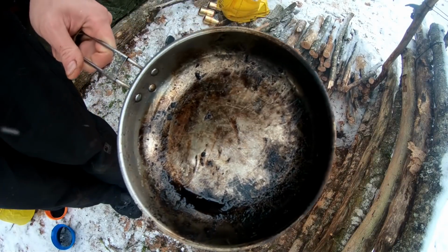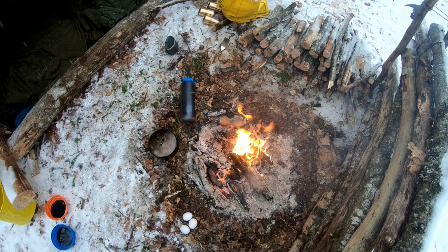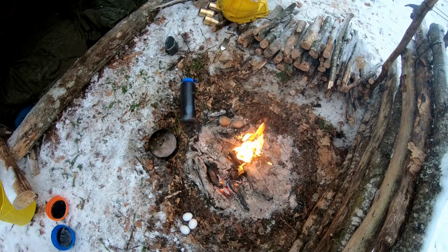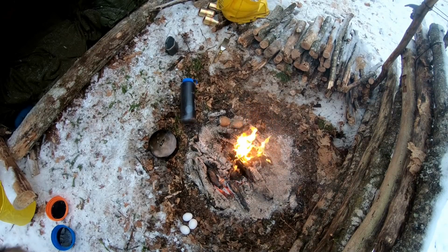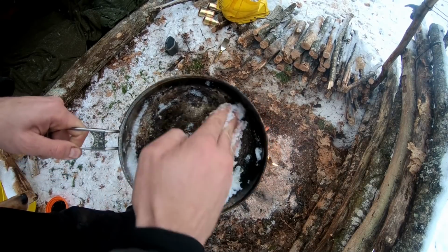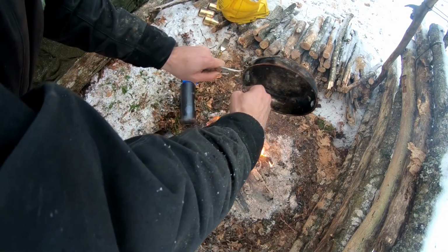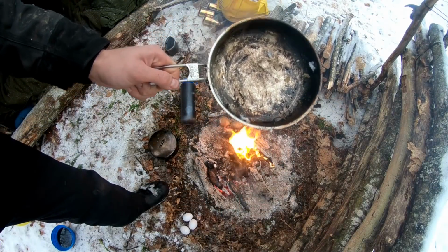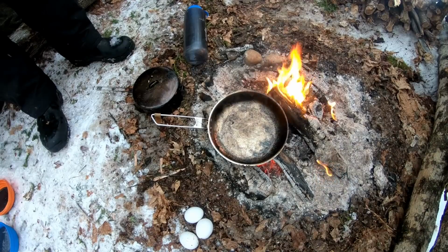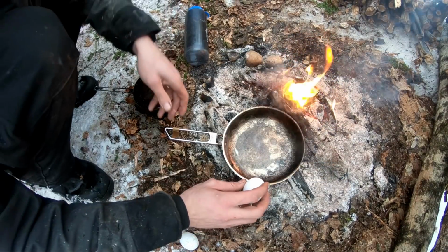Yeah, there's a lot of black in the pan from the bacon, so I just kind of scraped it with my spatula as best I could. Then I'm going to take snow. Take this snow here. Just kind of wipe it up like that. And, you know, it's clean enough, definitely clean enough for eggs. Let's see if they're frozen or not.